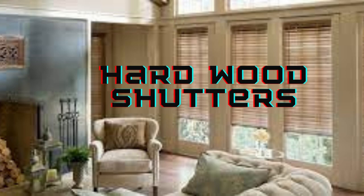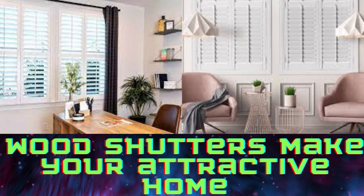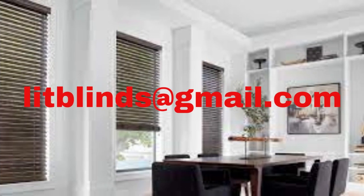Functionally, shutter blinds provide numerous advantages. They offer precise control over light and ventilation, allowing you to tilt the slats to let in just the right amount of sunlight or block it out completely for privacy. Additionally, when fully closed, they provide an effective barrier against external noise and insulate your home, helping to regulate indoor temperatures and reduce energy costs.